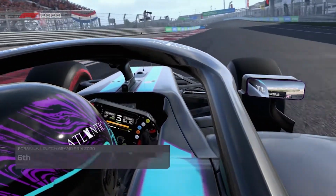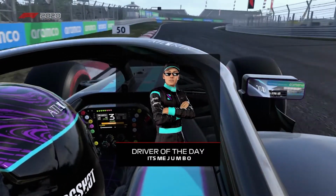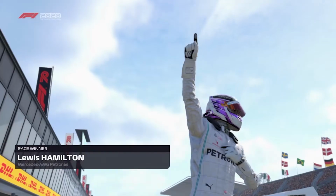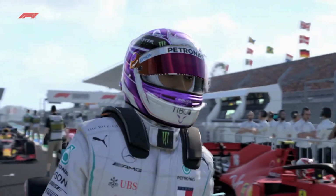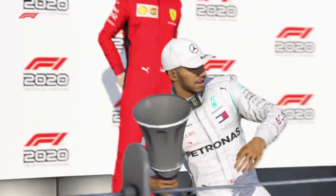6th place. You know it's driver of the day again. Man, Mercedes are absolutely dominating this championship so far. I think that's 5 for 5. And they certainly deserve it.